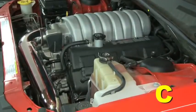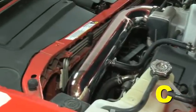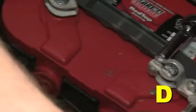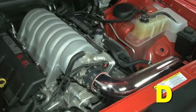Inspect the engine bay for any loose tools and check that all fasteners that were moved or removed are properly tightened. Reconnect negative battery terminals and start the engine. Let the vehicle idle for 3 minutes. Perform a final inspection before driving the vehicle.